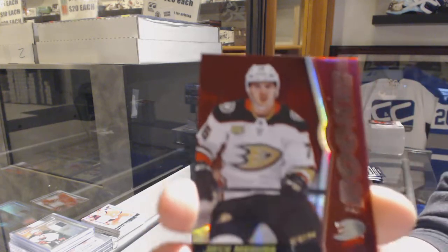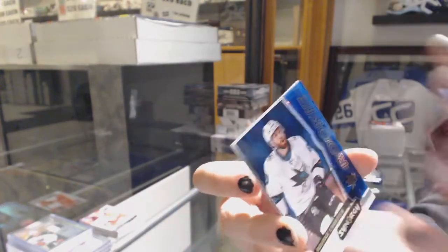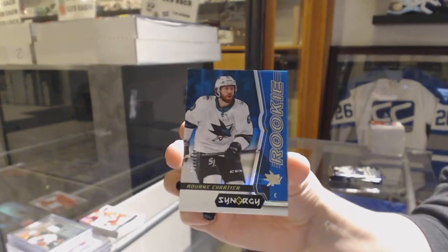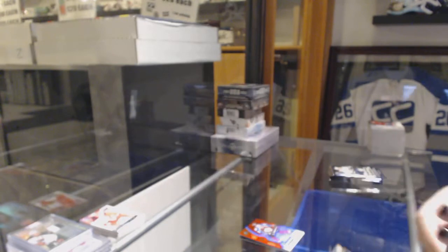We've got a red rookie for the Anaheim Ducks, Josh Mahira. A blue rookie, number /799 for the San Jose Sharks, Rourke Chartier. And a Connor McDavid significant selections for the Oilers.